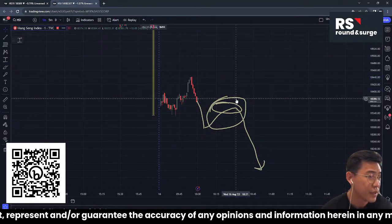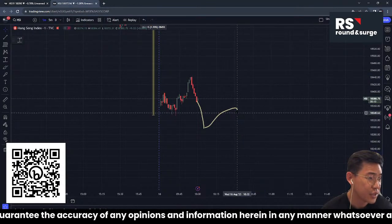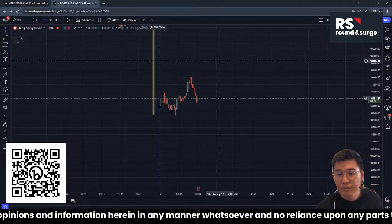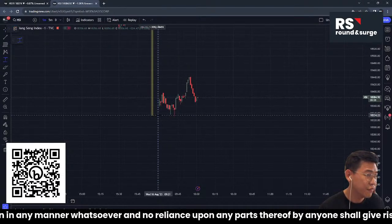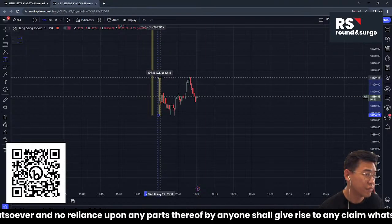Okay, let me clear this off first so we can see it better. Right now the price fluctuation I think is still very narrow, so it's only like 100 points difference.